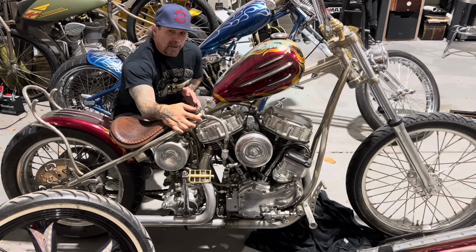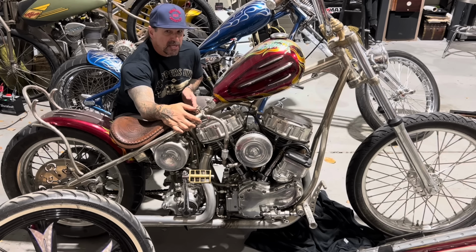The West Coast Chopper does handle really well, but it's got the Hellbent pipes on it, and hard right turns are really difficult with the Hellbent pipes because the tips want to scrape the ground, and it's pretty unnerving.